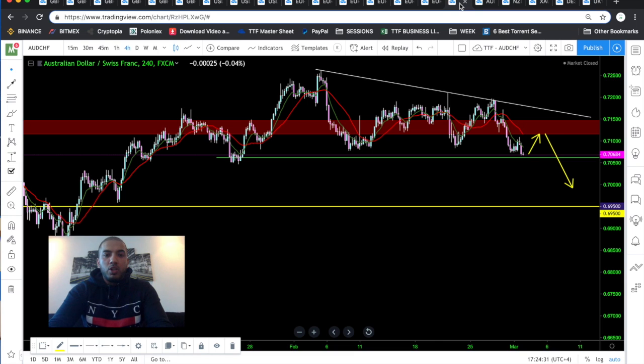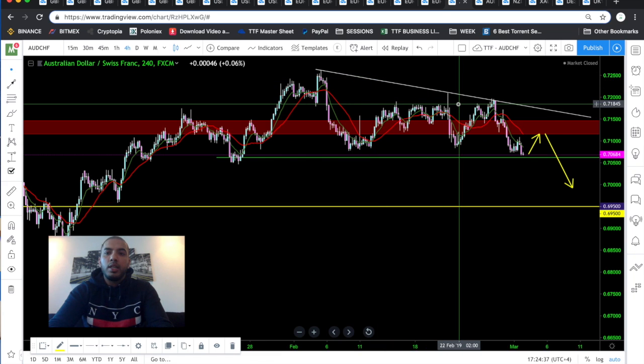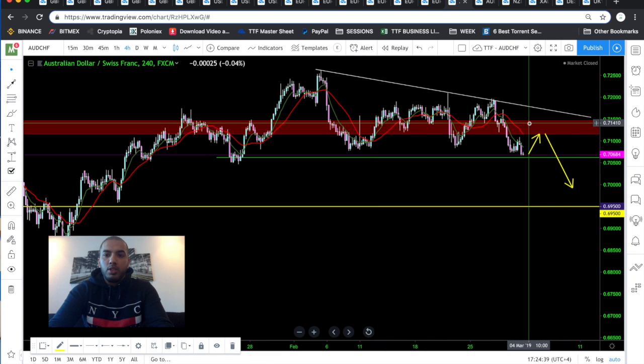Now moving on swiftly to the Aussie dollar pairs, beginning with Aussie dollar Swiss franc. As you can see, we are currently riding this trend line to the downside. We're looking for a slight retracement into the supply zone to then create the next leg to the downside on this pair as well.